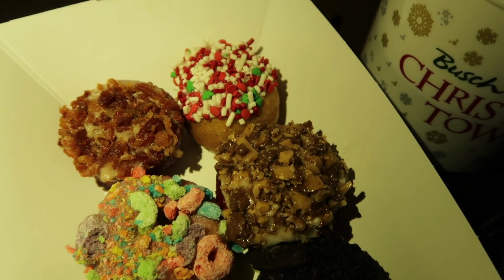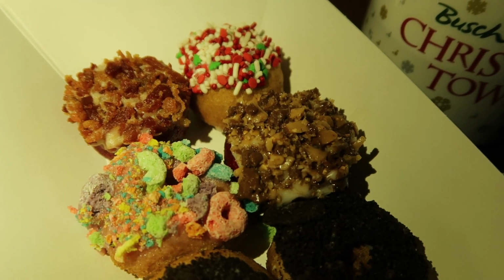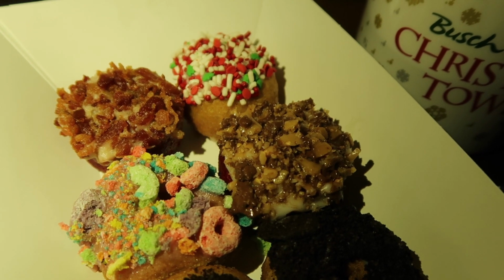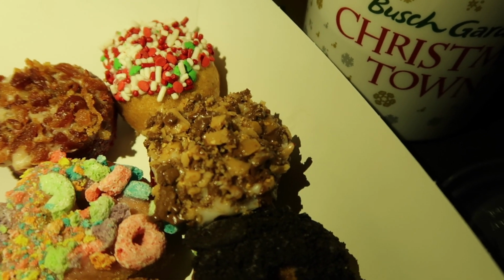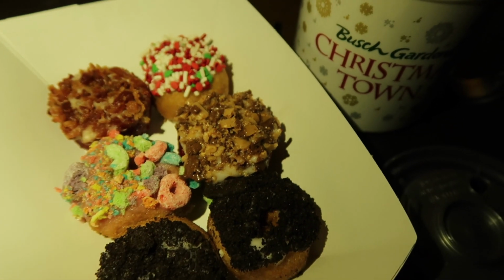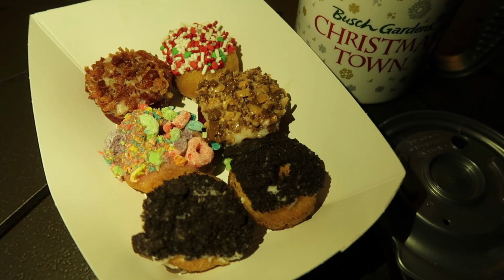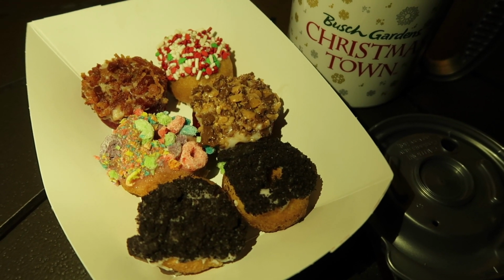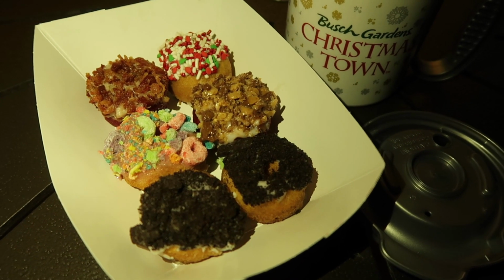And then we have 2 red velvet ones, and those are kind of across from each other right there. One of them is a red velvet donut with maple icing and bacon, and the other one is a red velvet donut with white icing and Heath bar crunch. Those are the 5, and of course again, if you do half a dozen, you actually get to choose which donut you want 2 of. I thought I'd probably like the white icing and Oreo crumbs the best, but let's try each of them.